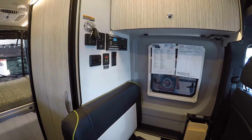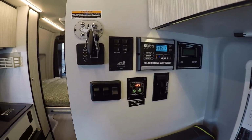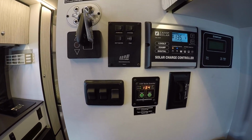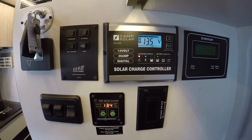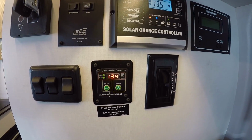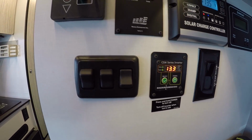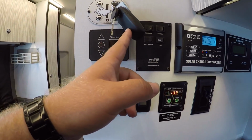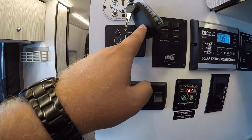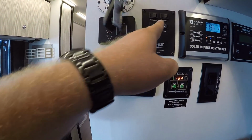So very, very cool. And we're going to have, let's see, our solar panel charger here. That really you don't have to mess with, just gives you kind of your voltage input. You can turn the electric portion of the water heater on. We have our inverter here. The new furnace actually is electric, where the other one was sort of manual. I may have to turn this system on here.